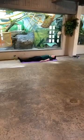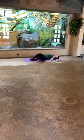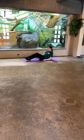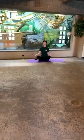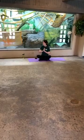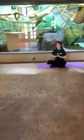And once you're all done resting, you can take as long as you want here. You're going to roll yourself over onto your side, taking your time coming back up into a seated position. And once you come here, you can bring your hands to heart center, and we're going to say namaste, just like it's on our lemur enrichment here. So that's just a way of me saying thank you.